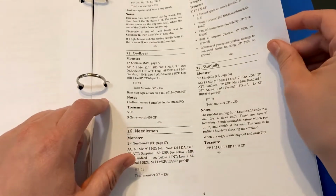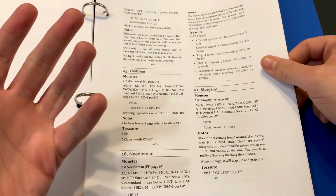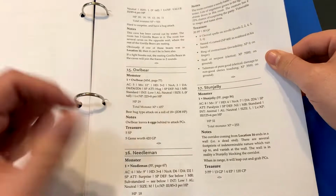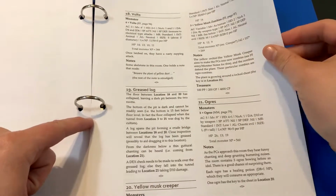And that's what we did as kids. That's how we wrote these modules that we planned for our friends. We just wrote all these monsters in. We didn't really care. I mean, because it's just a game. So what does it matter?